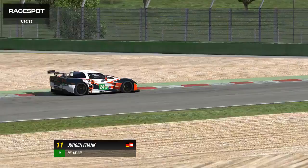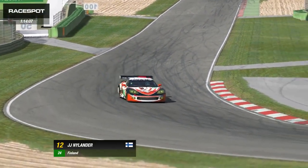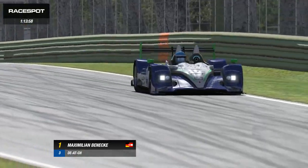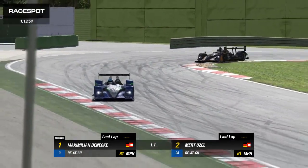He started towards the front of that field, and JJ Nylander as well in the number 24 Glacier Racing machine. Out of the, well, I wouldn't say out of the event, but way down the field in the very early game. But Rachel, in terms of your prototype battle, Maximilian has himself an eighth of a second advantage early on. That is exactly what he needs.